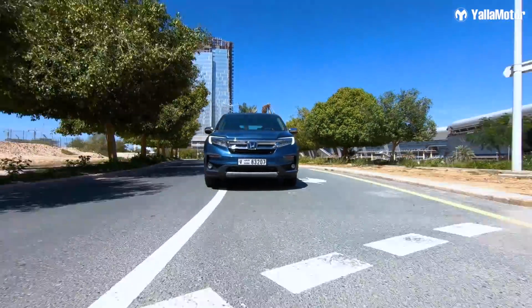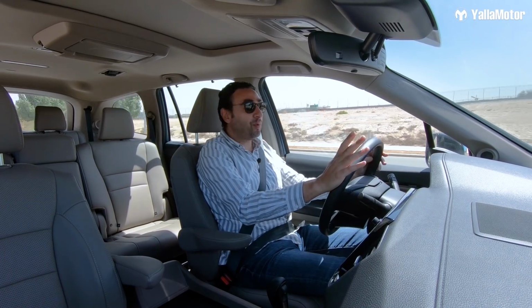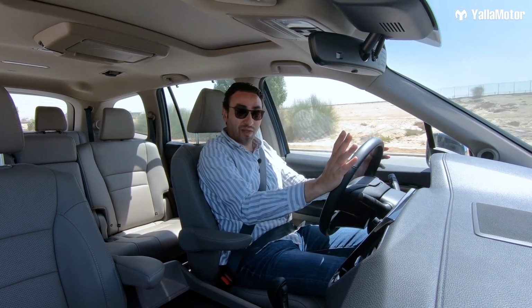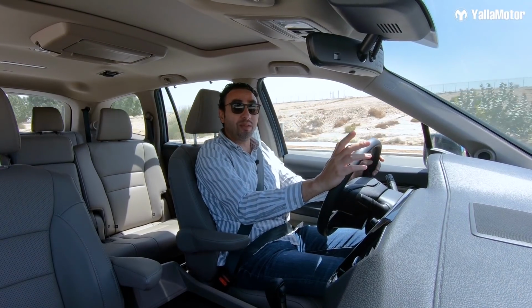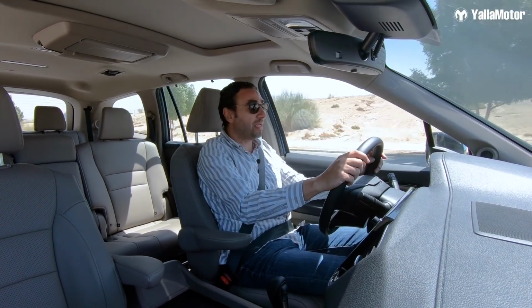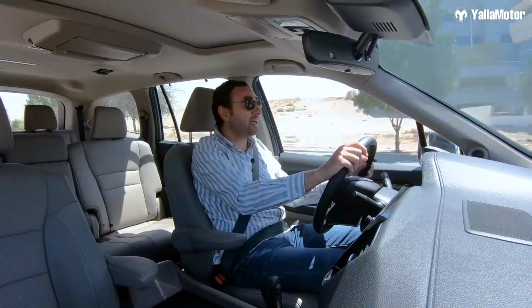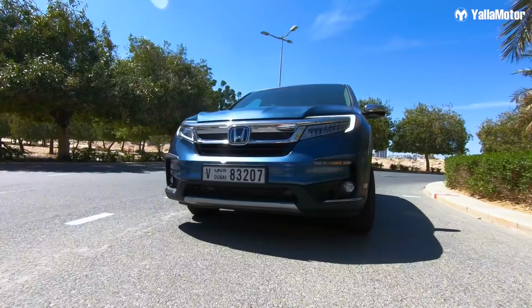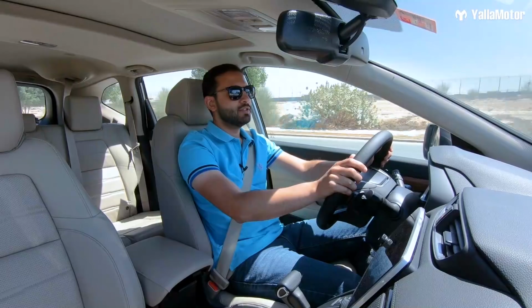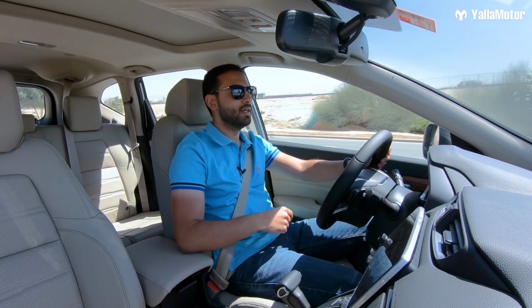I think in this segment you shouldn't settle for anything less than a V6, and the Pilot gets a 3.5-litre V6, and to answer you Zaran, it's producing 280 horsepower and 355 Newton-meters of torque. And if we compare these numbers to a car that has the same engine size, like the Nissan Pathfinder, we find that the Pilot is producing more power and more torque. So you've probably understood that more is better. But what do these figures mean to you when you're driving?